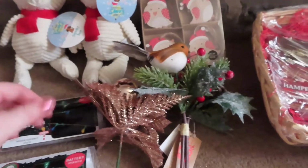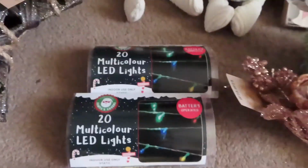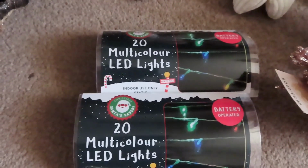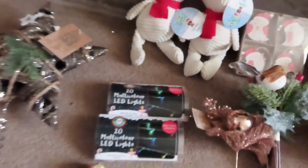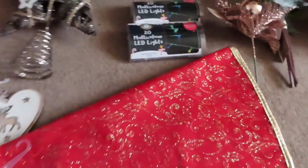And then we want some lights on the tree, so Mum picked these out. She really wanted these multicoloured lights, so we got 2 packs of those. They're battery operated, which is really good as well, so you can just change the batteries as and when you need. And then to go around the bottom of the tree, we have this beautiful tree skirt that we saw in store. So it's this lovely red design with the gold glitter.